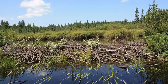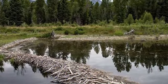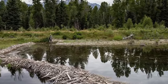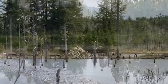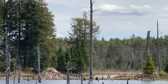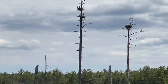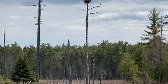They will dam brooks, streams, or rivers with small deciduous trees they harvest along the shore, creating a pool for protection. They are a highly territorial animal, and there's nothing more startling than a loud smacking of a beaver tail on the surface of a pond, serving as a warning sign to others.